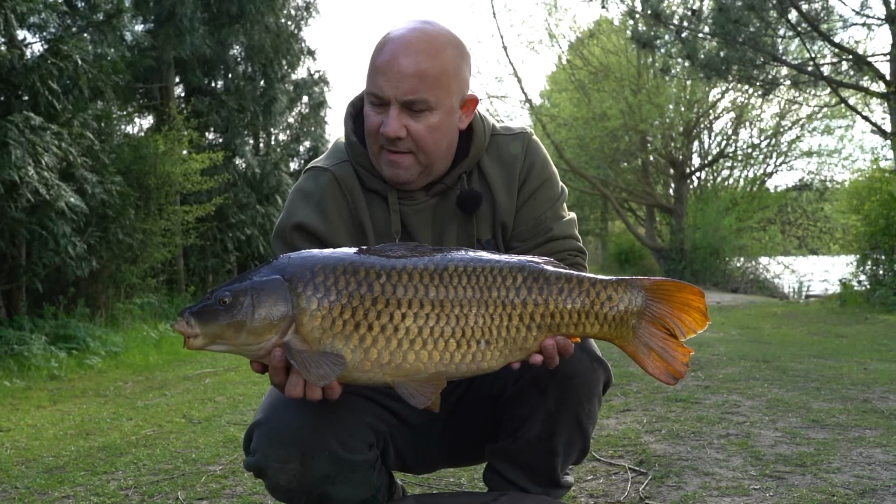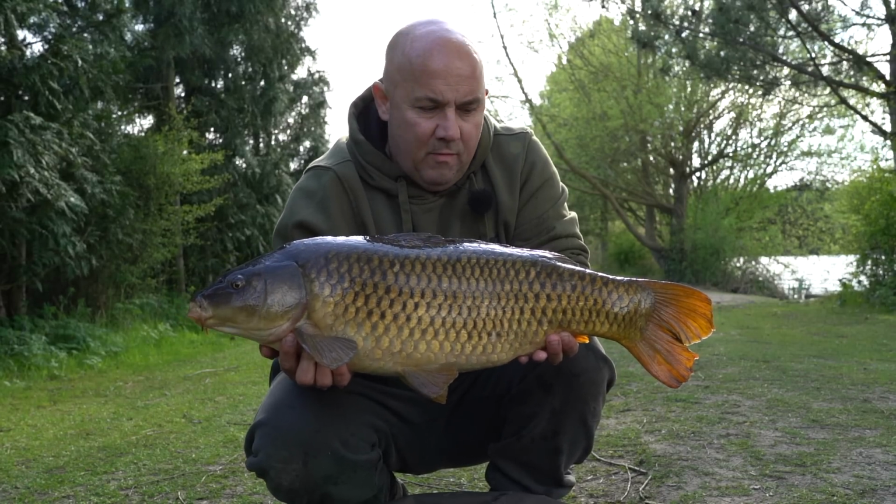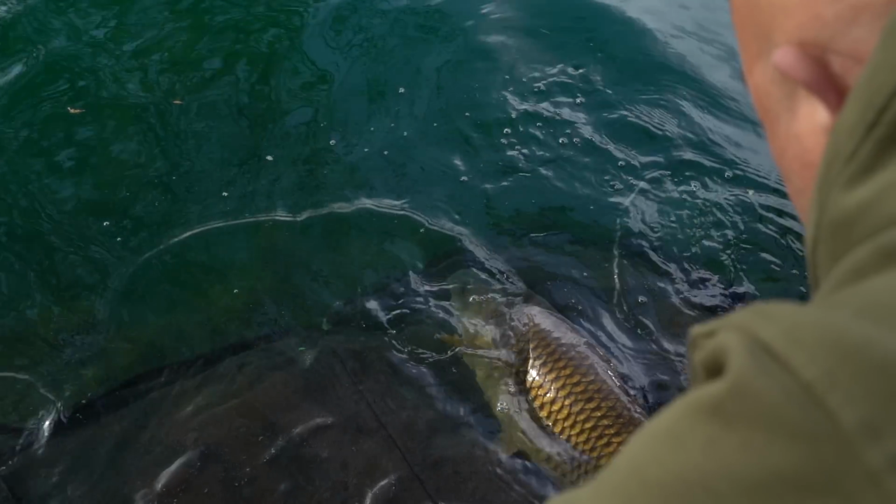A couple of commons and that lovely scaly one. Let's get him back, get the rod out for the night, and we'll have a catch up.